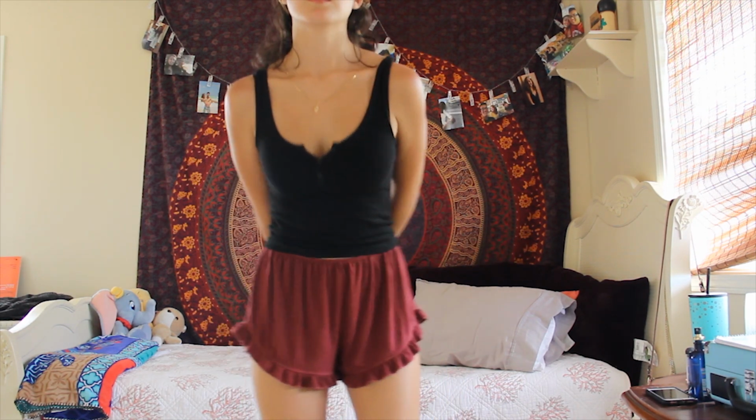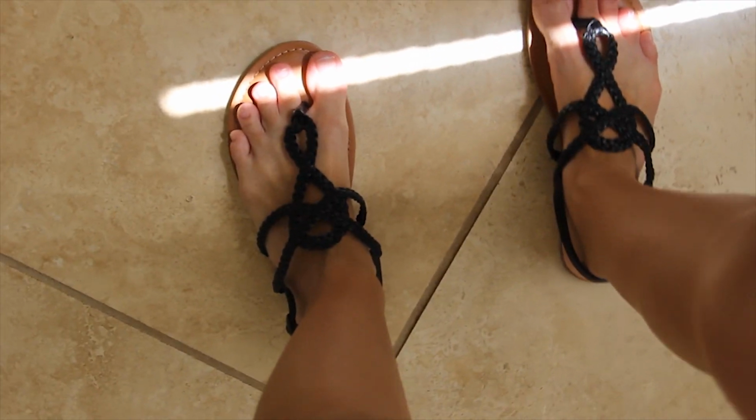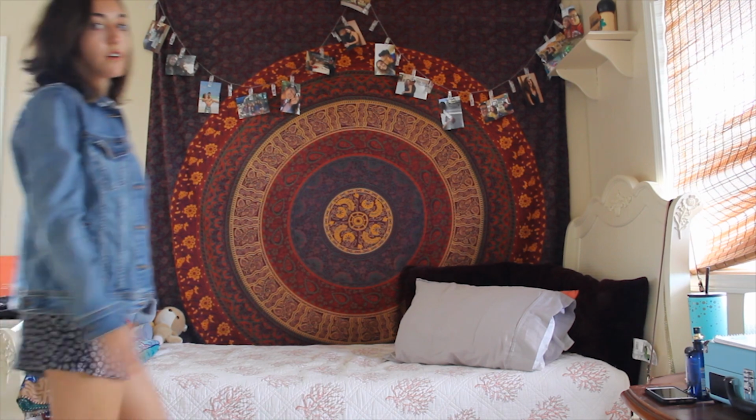But yeah, let me give you a full spin of the outfit. Full spin. Yes, love it. Super easy. Oh, and my shoes. I'm wearing these black strappy sandals, again from Target. Really cute, comfy, and go great with the black on top. So yeah.